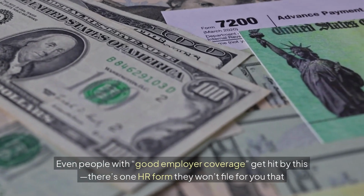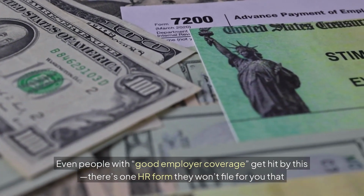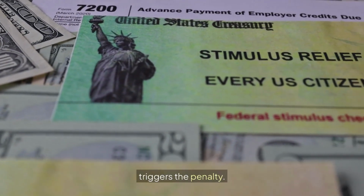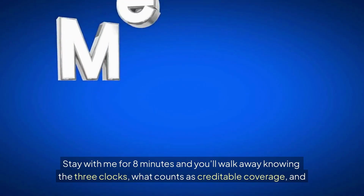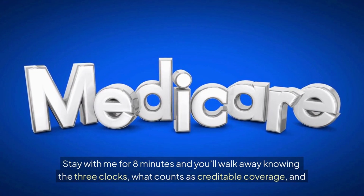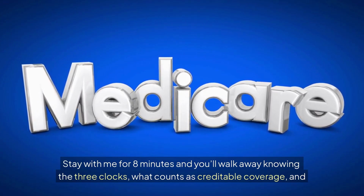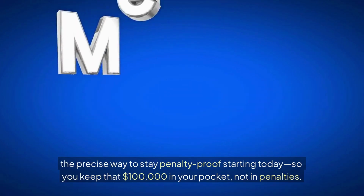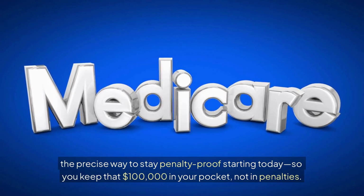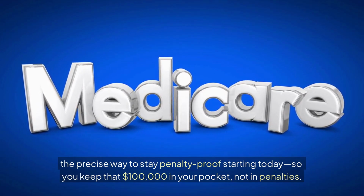Even people with good employer coverage get hit by this. There's one HR form they won't file for you that triggers the penalty. Stay with me for 8 minutes, and you'll walk away knowing the 3 clocks, what counts as creditable coverage, and the precise way to stay penalty-proof starting today, so you keep that $100,000 in your pocket, not in penalties.